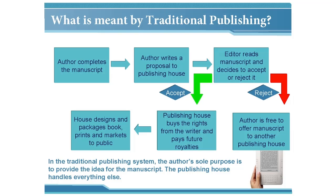First, when the author completes the manuscript, the author writes a proposal to the publishing house. The editor then reads through the manuscript and decides whether it should be accepted or rejected. If it's rejected, the author can then offer it to other publishers for rewrite. On the other hand, if accepted, the publishing house buys the rights from the writer and pays them future royalties. The house then completes the design and packages, markets, and sells the book.